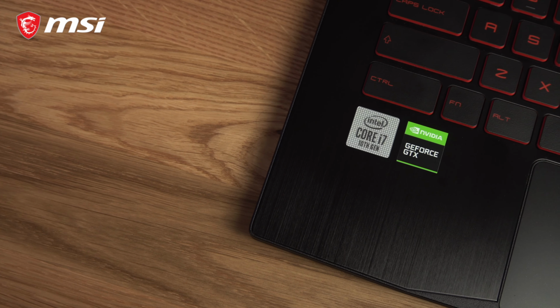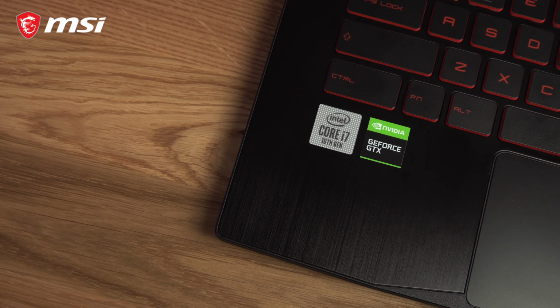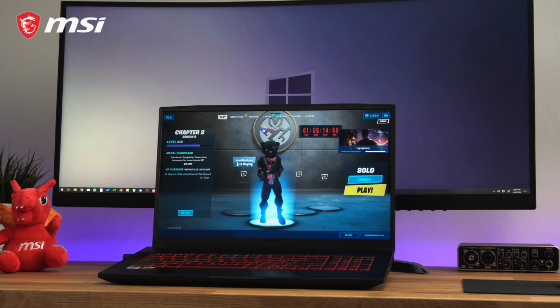This thin and light gaming laptop offers an affordable way to play the latest PC gaming titles at high refresh rates. If you play Apex Legends, Call of Duty, or Fortnite, the GF75 Thin is the one for you.